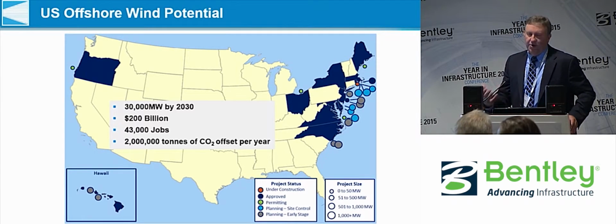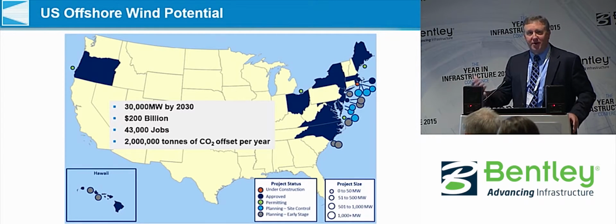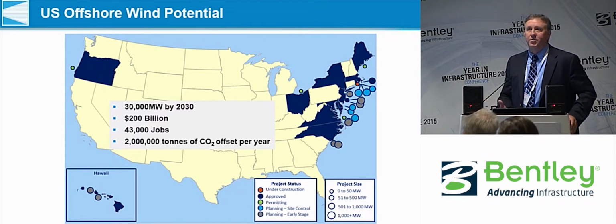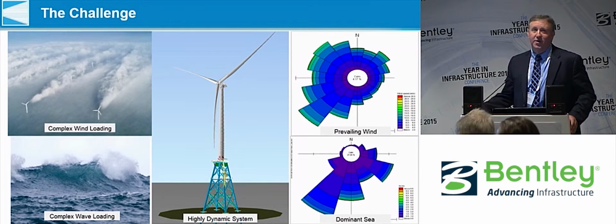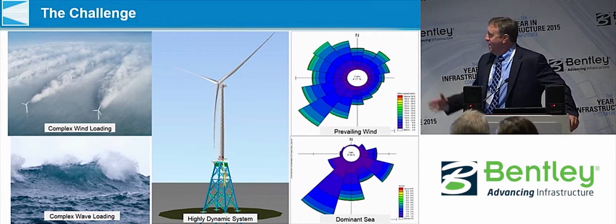Given our younger group, and our offshore renewable group is a younger group, there's a lot of energy to try to do what they think is the right thing. So that's part of our innovation, developing a concept that will allow us to put these wind farms out there. So let's look at the challenge we have with putting these offshore wind farms out there.